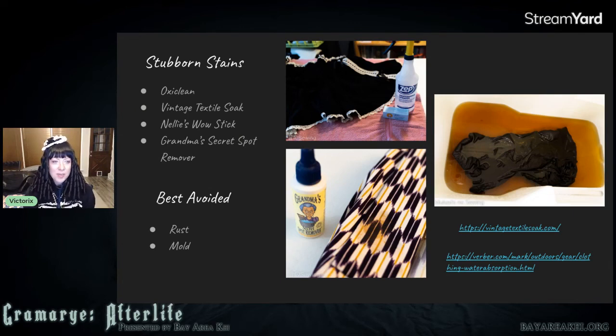So let's talk a little bit about stains. Stains can have a wide variety of sources, so I keep a wide variety of stain removers in my arsenal.